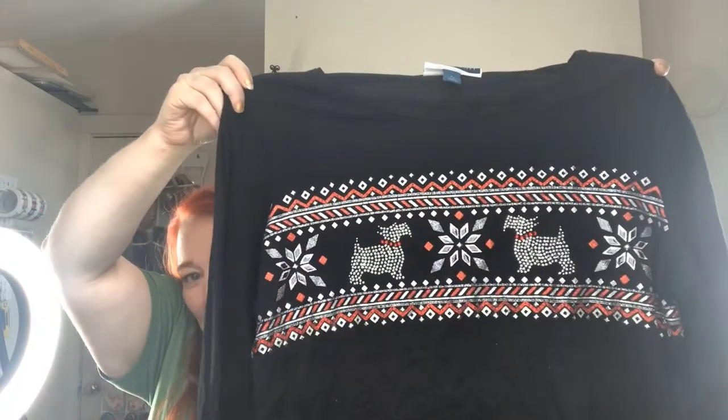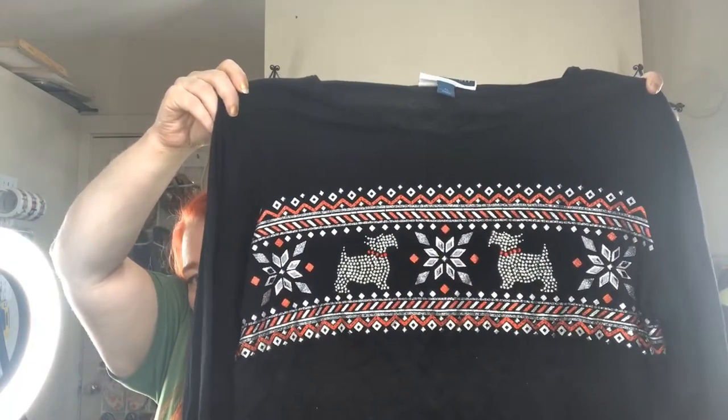Okay, so sometimes you have to not care about who the maker is. This is Karen Scott. She doesn't make expensive stuff. But look how cute that is. Little ugly sweater, little terriers. I had to get it, because someone's going to want that for Christmas. It's never too early to get some ugly Christmas sweaters. Never. Pick them up. I don't care what time of year it is.